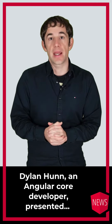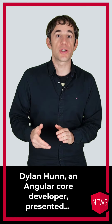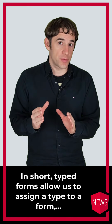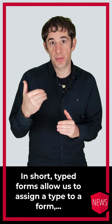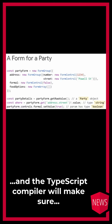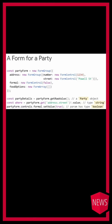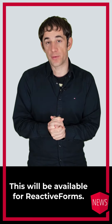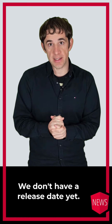Dylan Han, an Angular core developer, presented the current status of typed forms at Angular Nation. In short, typed forms allows us to assign a type to a form, and the TypeScript compiler will make sure that all the form's fields are coherent with that type. This will be available for reactive forms. We don't have a release date yet.